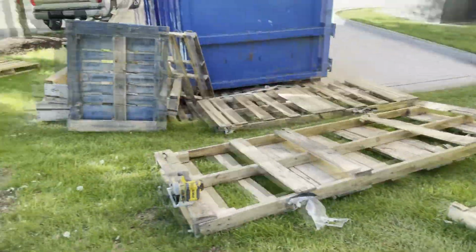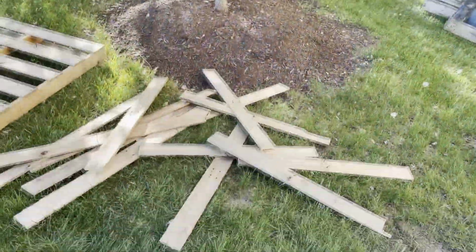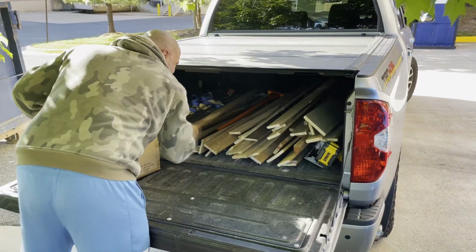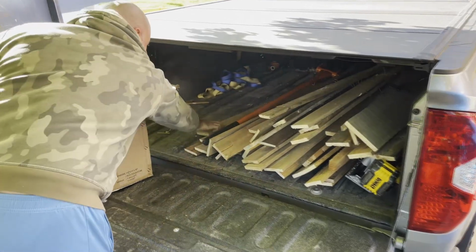So our goal is to carry on and end up chopping up all of these pallets that we selected and pulled out right over there. Our pile grows. All right, here's our haul from the first pair of dumpsters. We got a lot of wood, and chopping it up on the spot was a lot better than what we did last time, where we brought it back to the house and chopped it there. So we've got a lot of room now.